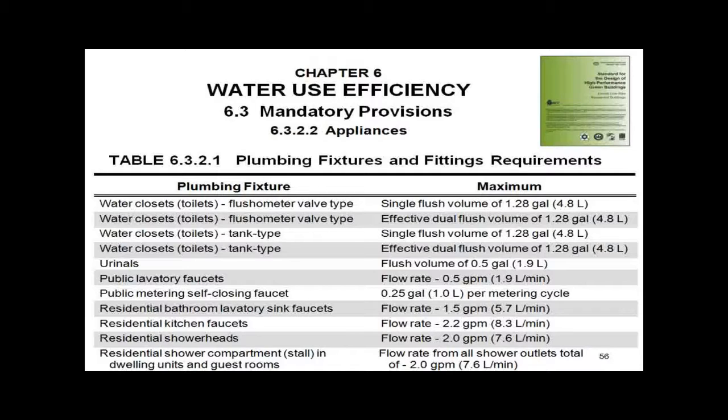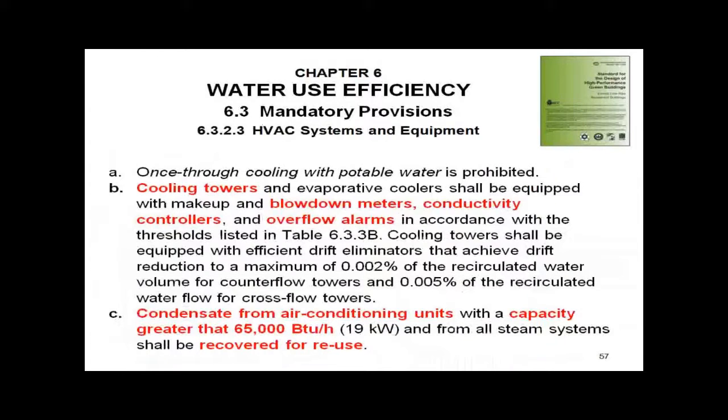But if you're going to do design for ASHRAE 189.1, you cannot use the standard plumbing code. You've got to come here and use these for your fixture counts. You have to design the water usage for your building plumbing-wise based on this chart in order to meet the 189.1 code. If you start doing that again, you're going to have some other issues.